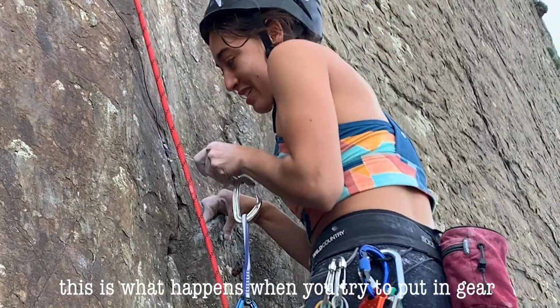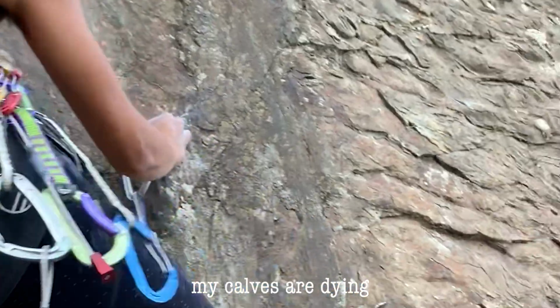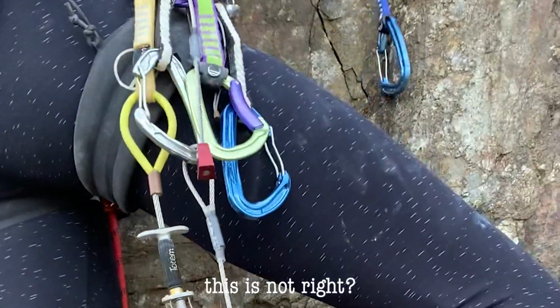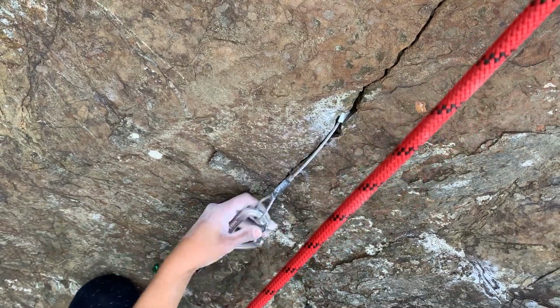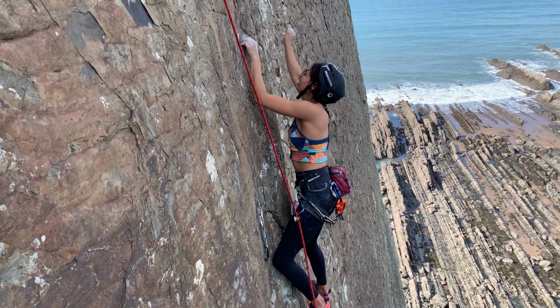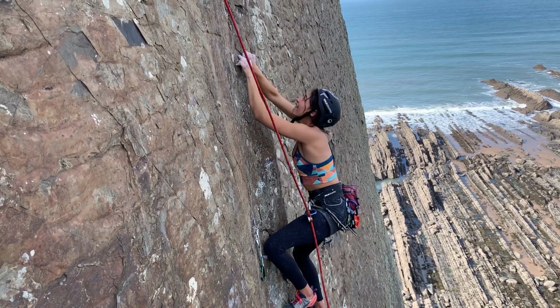This is what happens when you try to put in gear. Bugs everywhere. My calves are dying. Okay, so this is not right? No. Towards the top of the runnel, gear placements appear, but hold quality goes down. At any moment, the rock could break, and it's actually quite terrifying trusting some of the crimps and nubbins. Feels like I've been climbing forever. Half an hour feels like a long time up here, though.